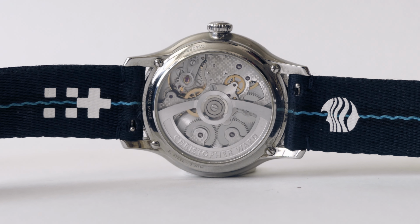Value for money. Absolutely unbelievable movement. And I got it at something like two-thirds, if not half, of the price I found on eBay. And I'm wearing it on a tie strap just because I wanted to make it a little bit more casual.